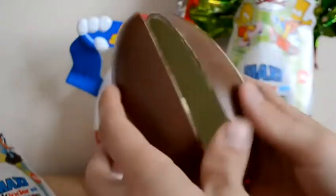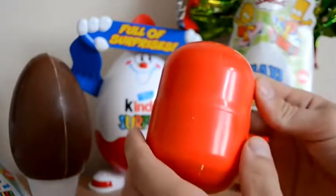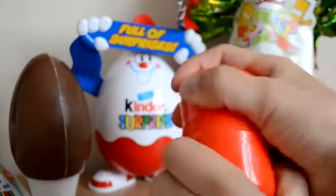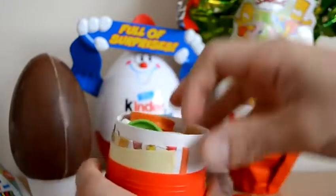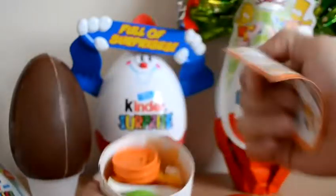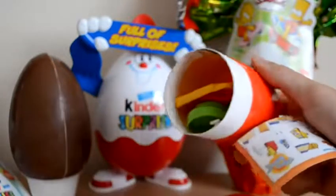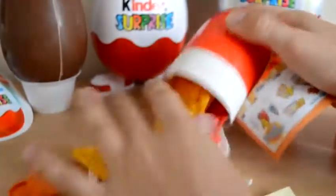So let's see what we've got. Let's see if we can put that on there and put it by there. That's it. So let's see what toy we got in this egg. Can't wait to see what's in here today. No, I haven't opened one of these for a long time, so it's been a while. So the first thing we need to get out is, as you can see, we have all of these pieces. Let me show you. And that's what we got inside.